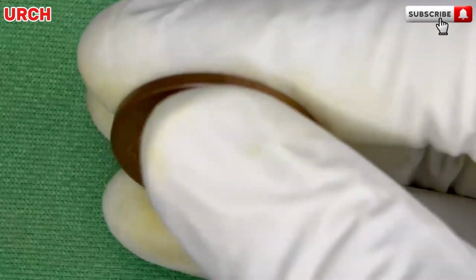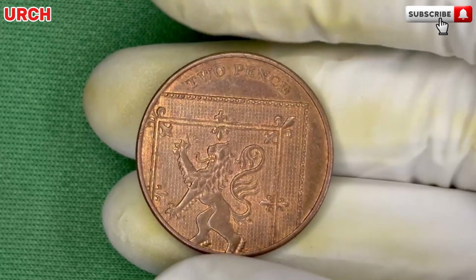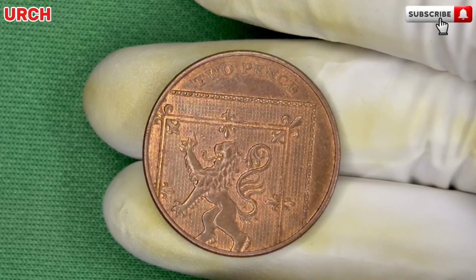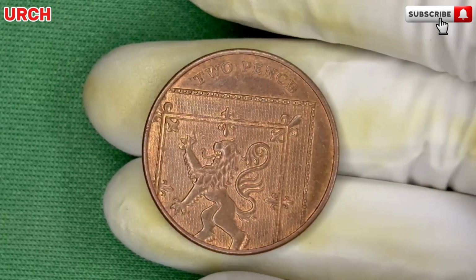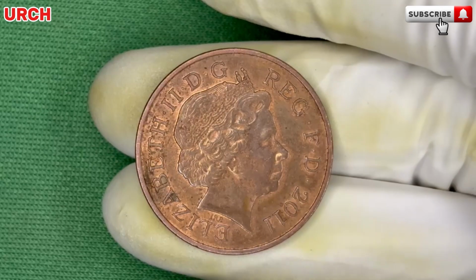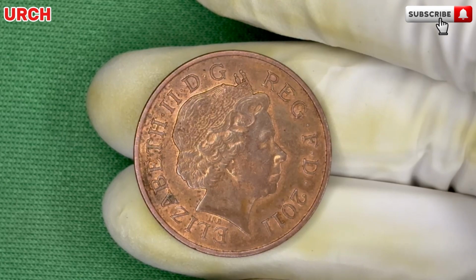Today, only a few examples of the 2011 2 pence with the wrong reverse design are known, and they are rarely seen on the open market. Most have been locked away by elite collectors or numismatic institutions. But every so often, one emerges, and when it does, the prices are astronomical. One such example changed hands in a private sale in 2024 for an eye-watering $12 million. Yes, $12 million US, for a coin that originally had a face value of just 2 pence.